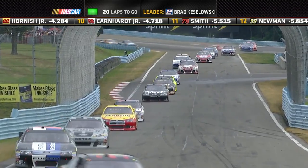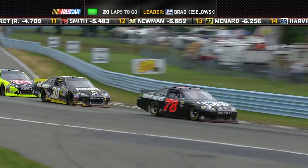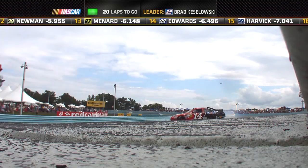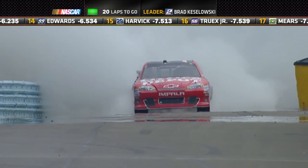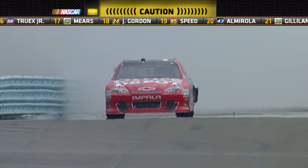Smith spent a long time on pit road earlier in the race when they had to repair the front splitter on that car. Ryan Newman, remember, pitted just as we went green on a restart earlier. Oh, Tony Stewart goes for a spin into the inside wall at pit entry. Caution is out.